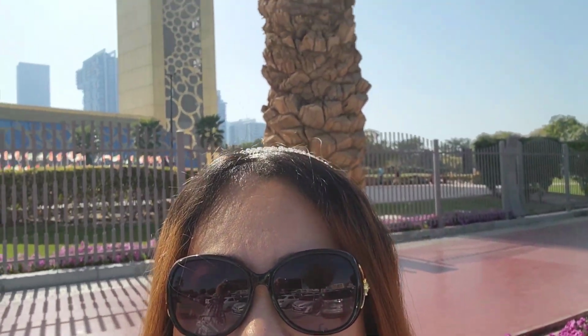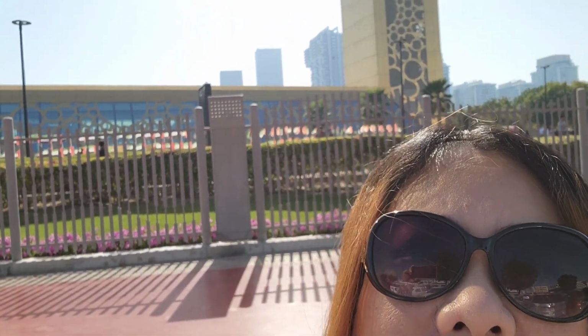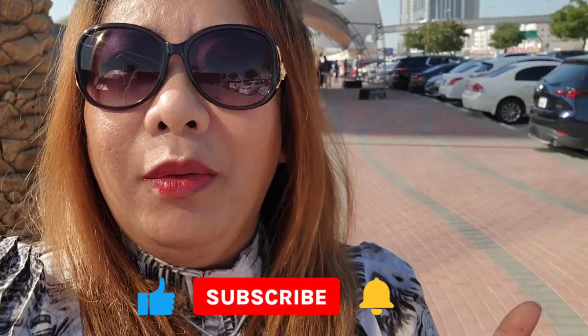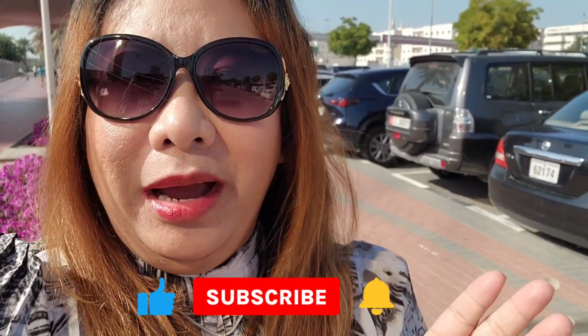So today, I'm so excited because we're here at one of the tourist spots in Dubai. That's the Dubai Frame. I'm here at the bottom of the Dubai Frame, if you can see the bottom there. We just parked our car over here and we're going to the entrance side, where we will claim our tickets. I will show you around what you can find in Dubai Frame. This is one of the top tourist spots here in Dubai. So come on, let's go.